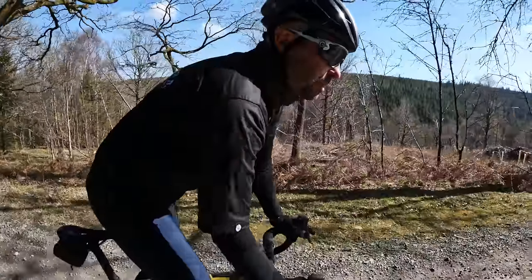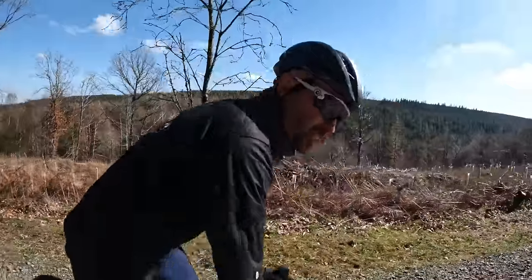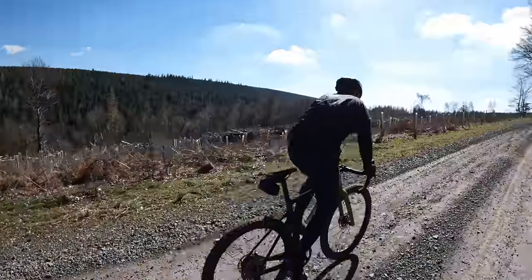So why are you complaining about this little climb? Because it's slow, because the tires are massive. Oh, so it's the tyres you're blaming? Yeah. Maybe it's just you, Francis? Well, we've got a bit of a headwind as well. Maybe you need to do a bit more training so you can ride at my standard.